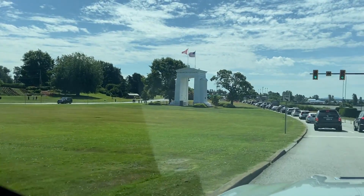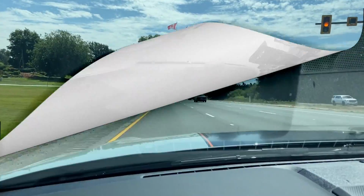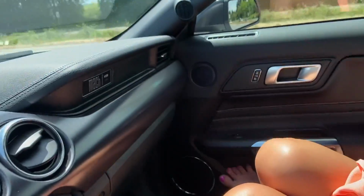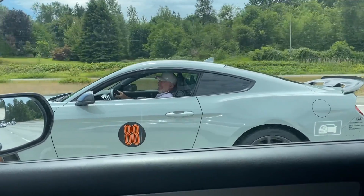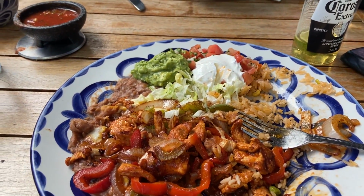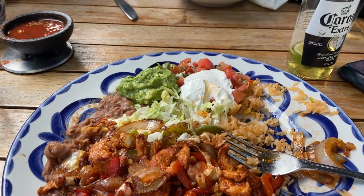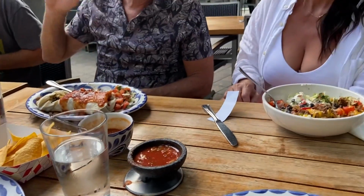All right, we're going through the Peace Arch border crossing here. Met up with our friends down here, and we're in Bellevue, Washington, and having a nice bite to eat. It's very good.